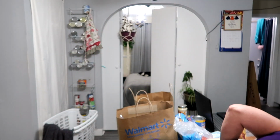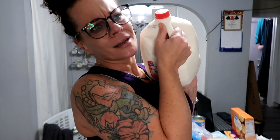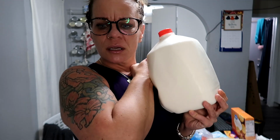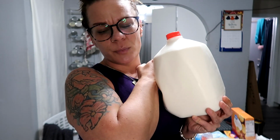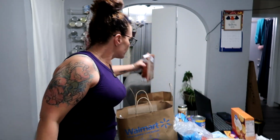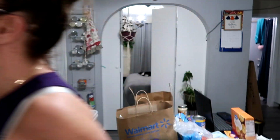Oh, and I bought a whole gallon of milk. Usually I get a half gallon, because Angie doesn't even drink milk, so it goes bad. But Lalo's here, so I got the whole gallon of milk, so we can have some cereal and drink some milk. And I would say cookies, but there are no more cookies. But I have this brownie mix, so they're going to be good.